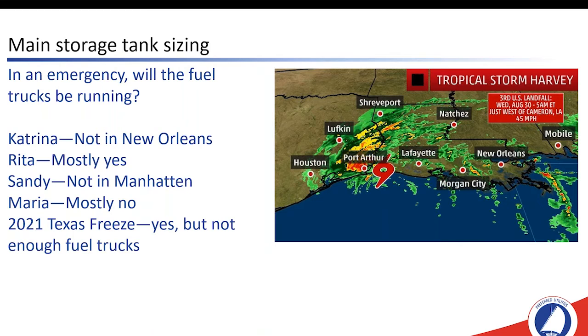In Hurricane Sandy, all 4 of the major hospitals in Manhattan had to be evacuated because the fuel systems eventually failed and they couldn't get fuel trucks down into Manhattan after the flood. In Hurricane Maria in Puerto Rico, there were so many down power lines and down trees that for the most part, the fuel trucks weren't running.